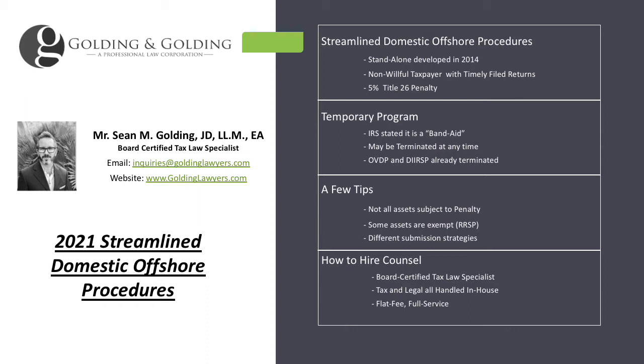In order to qualify for the Streamlined Disclosure Procedures, or we'll just refer to it as Streamlined Voluntary Disclosure for this, okay? You have to show that you're non-willful, no matter what. So there's a couple of different programs. There's the Streamlined Foreign, which is for non-U.S. residents, and Streamlined Domestic for U.S. residents. They each have different requirements, but at the end of the day, in order to qualify, you have to be non-willful. If you qualify for the foreign program, there's a penalty waiver, so there's no penalty.